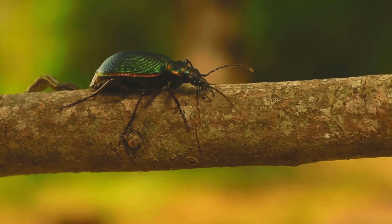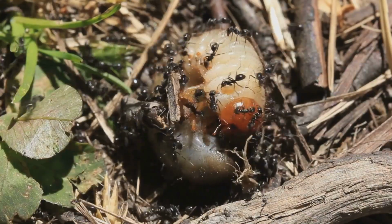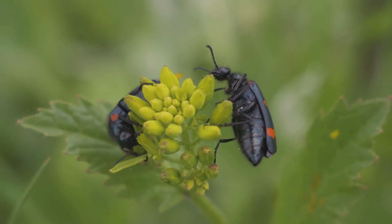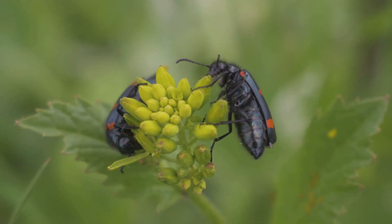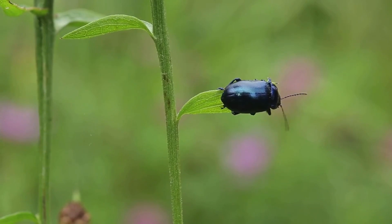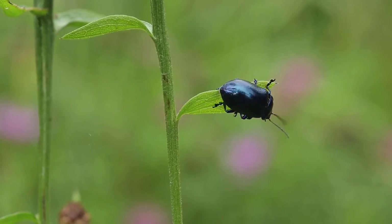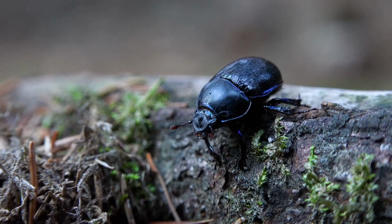Beetles are a staple in the diet of countless creatures, from birds and mammals to reptiles and amphibians. Even other insects feast on beetles. Their high protein content makes them a nutritious meal, and their abundance ensures there's enough to go around. When we think of beetles, we might not immediately associate them with these significant tasks, but the truth is, their contribution to our ecosystems is immense.